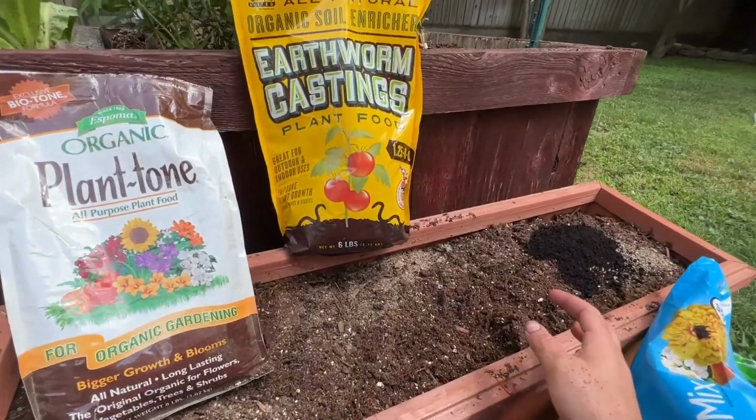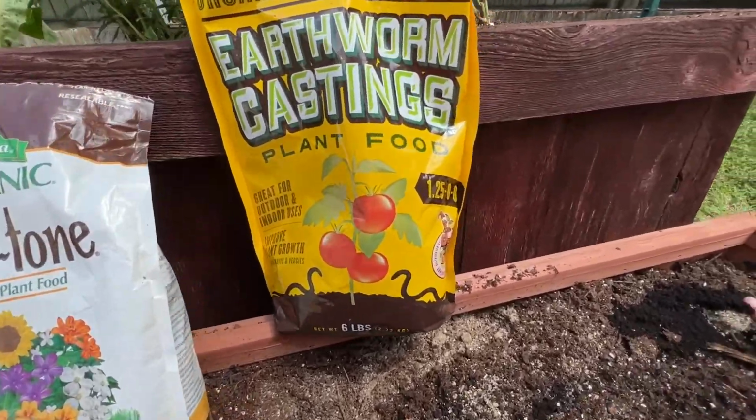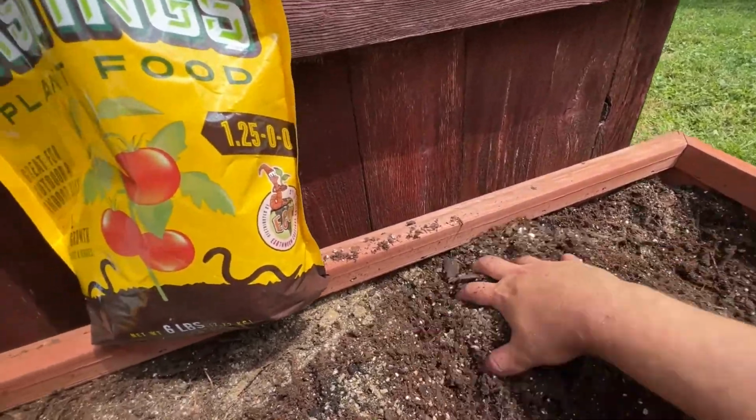All right, so in this bed and on the big one, I am gonna put some Plant-tone and some worm castings in here to amend this potting soil I have.